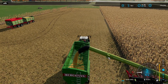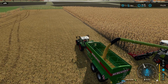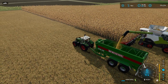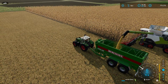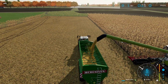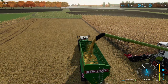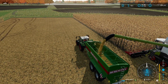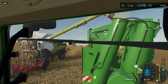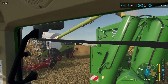I think there's a match speed mod, but usually I can get it pretty darn close with cruise control. The only time I find that it gets a little bit off is on steep hills and stuff where the tractor and the harvester don't maintain the same speeds. That looks pretty sweet, doesn't it? Doesn't that look cool?